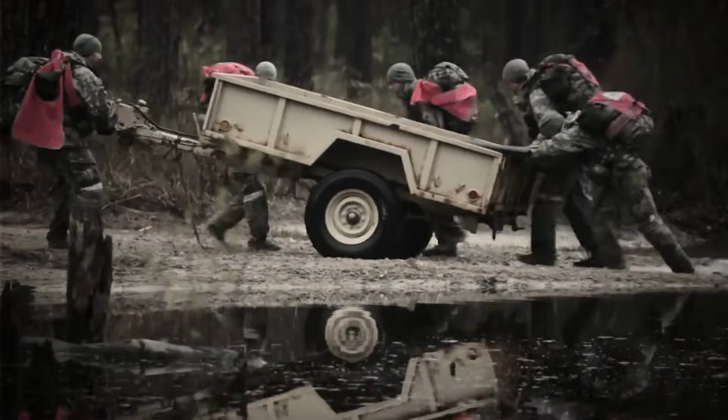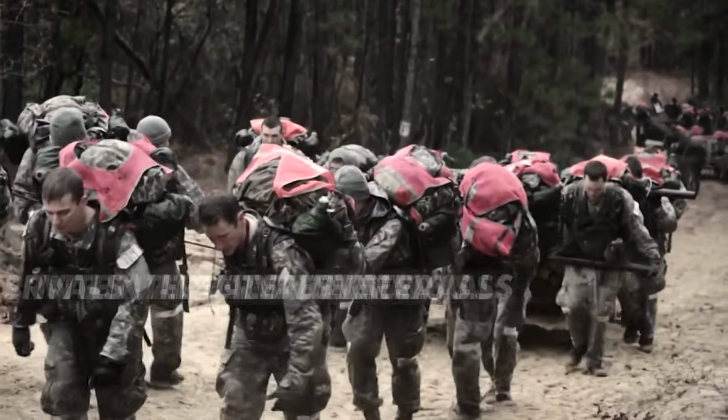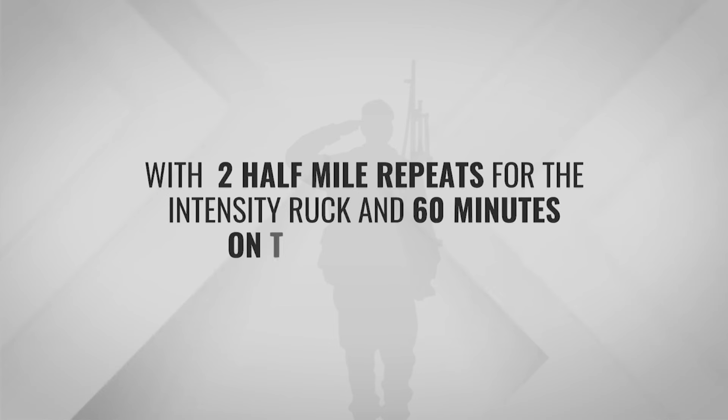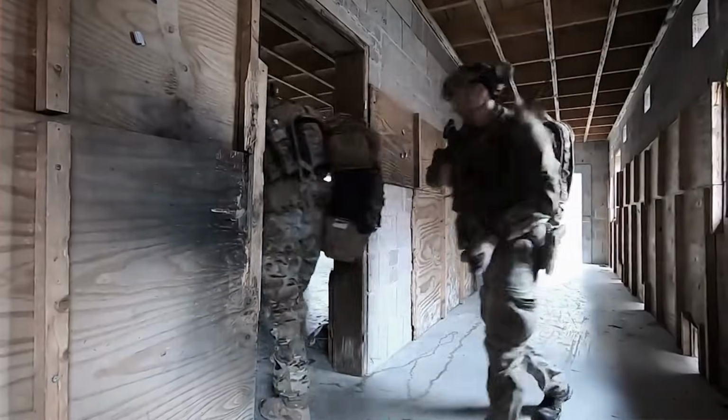As you become more intermediate and advanced in your training, it's important to allow for some flexibility. You can tweak the number of intervals, the load, duration, or prescribed effort. I like to start my athletes with 2 half-mile repeats for the intensity ruck and 60 minutes on the long session. And I also adjust from week to week to ensure progress and recovery is on point.